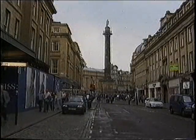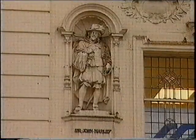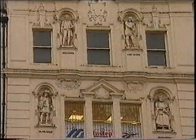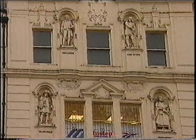Much of a city's history is easy to spot, but some of the keys to our past are hidden away. Even here in Northumberland Street, in the modern commercial heart of Newcastle, there are monuments to the city's illustrious history, such as these 4 statues here, which thousands of people walk past every day and don't even notice.